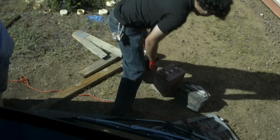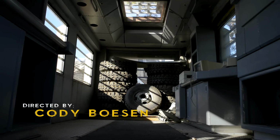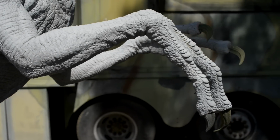We've only been out here for half a day, and so far we've added some gas and pulled 3 batteries. Now that doesn't seem like much, but it's made me realize what a massive project this really is. Every detail is so important, and I think the finished product will be really amazing.